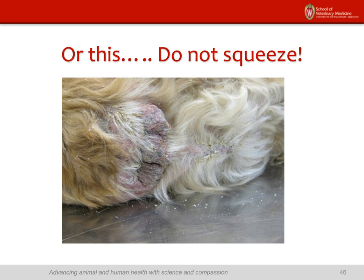What not to do? We're back to our bums. One of the things is please, and it's really hard for dermatologists not to squeeze things, but please avoid squeezing any comedones because that will make it worse in seborrheic dogs. It can really make it really inflamed.